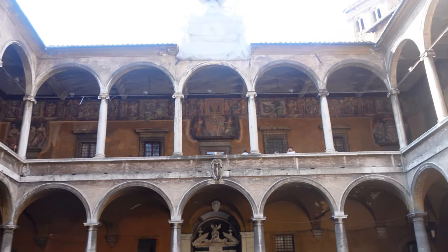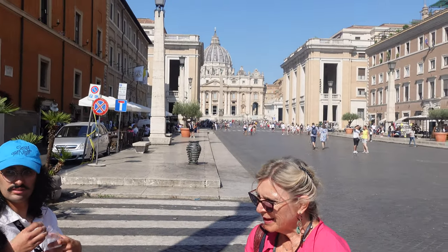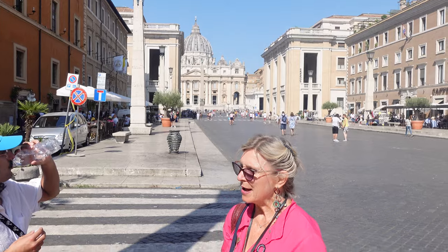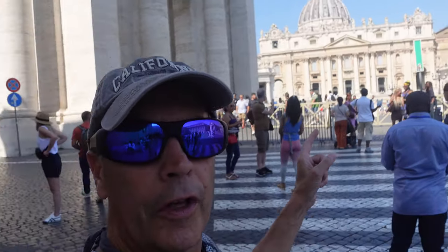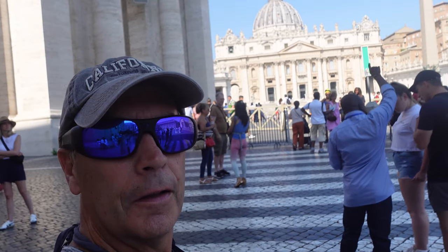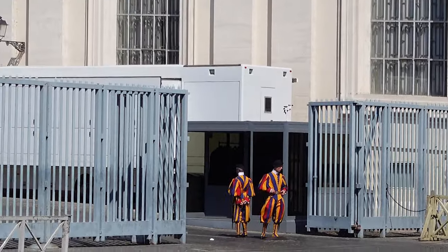This is the old hospital. The seat of the Pope and the people of Italy. And this was necessary after 1870. So that's St. Peter's Basilica. You can see the Swiss guard there protecting the Pope.